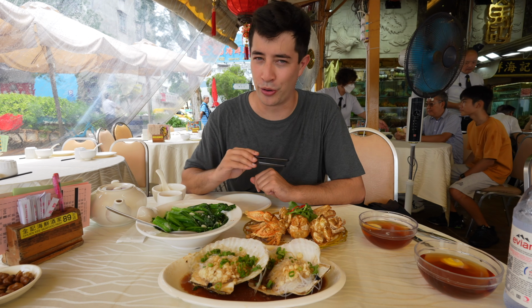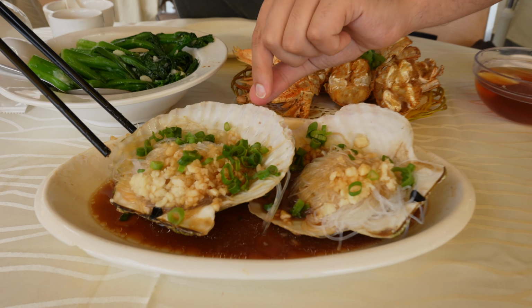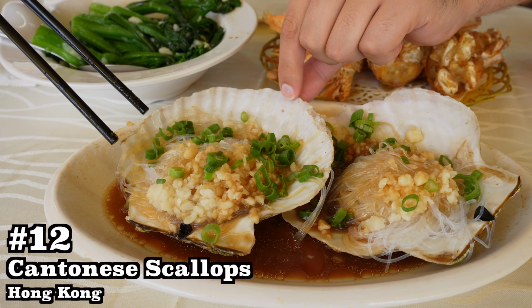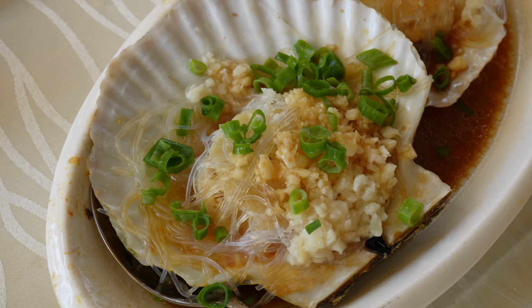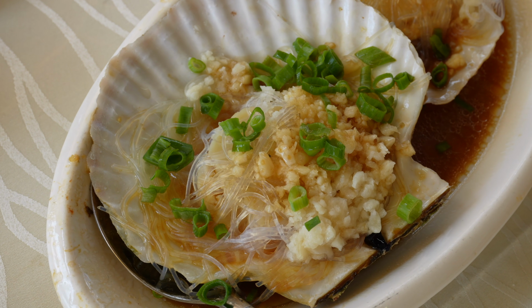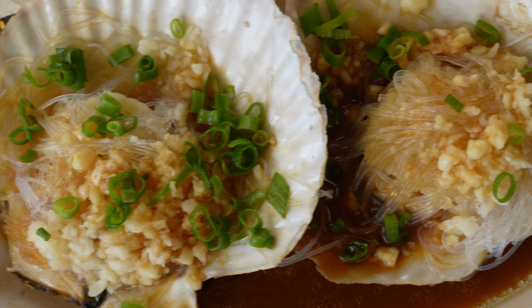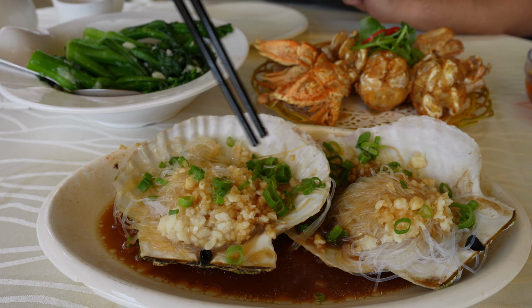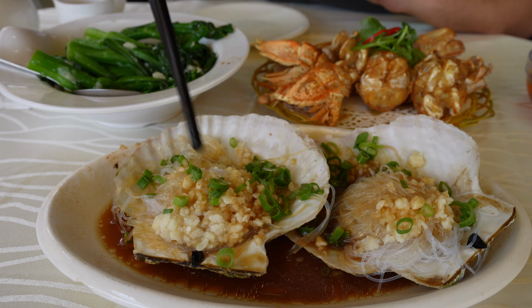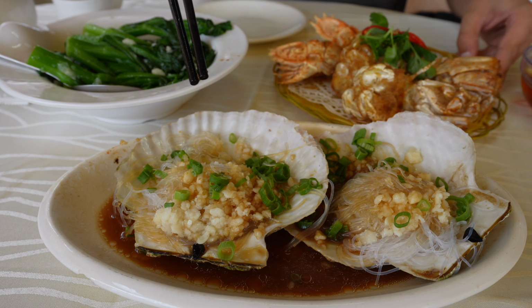Seafood has arrived. We ordered everything classic Cantonese style. So first off are the scallops, and these are no measly, wimpy scallops. These are absolute giants, and this is probably my favorite Cantonese dish of them all when it comes to seafood. Just topped with tons of garlic, and then on the bottom, or I guess on the top in this case, are these cellophane noodles, and then a big scallop and some green onions, a little bit of sauce on the bottom. It's so good. You can just slurp those noodles down with the scallop. Oh, I can't wait to try that.